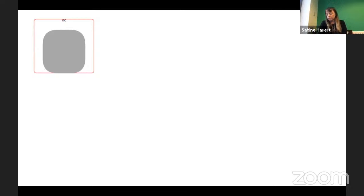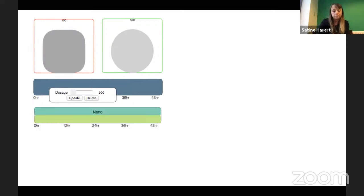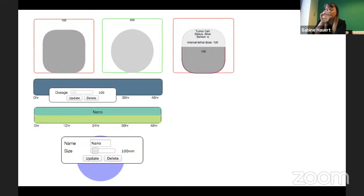Now, one of the things that we were interested in doing is that what you saw before is a simulation. That was just me in a lab thinking about this for a couple of years. But actually, what we did is we designed a game to crowdsource the design of these nanoparticles. And in that game, what we allowed the players to do was to encounter these tumor cells and healthy cells. You could change the dosage of these nanoparticles and the times they were injected at. You could combine nanoparticles. You could have particles with different sizes, and that would change how fast they would move in the tumor environment.